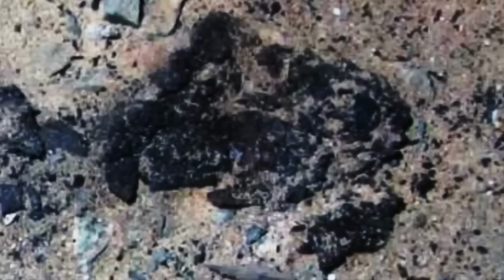It's reported that researchers in the area were able to collect over 100 samples of this black goo, saying that some of these samples were vaporized in a process called gas chromatography. After this, they were placed through a tube which helped separate the molecules.